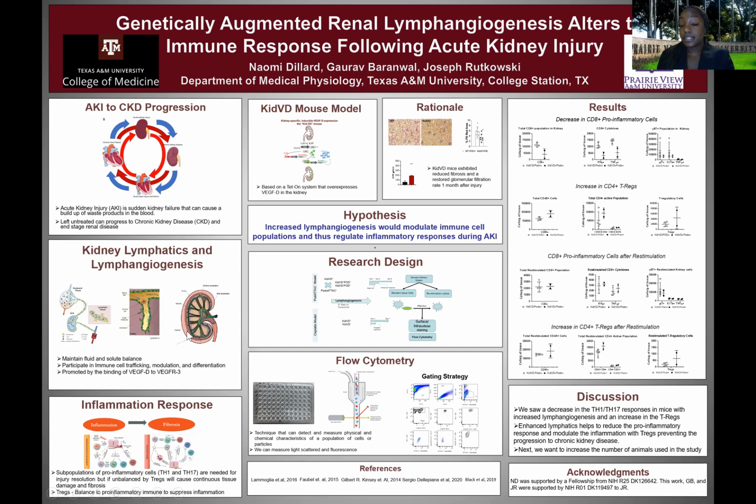The lymphatic system is important and plays a big role in injury resolution because they also play a role in immune cell trafficking. So as described down here, at the onset of injury, pro-inflammatory cells are recruited and needed for healing, but anti-inflammatory cells like T regulatory cells are needed to balance out this response. And without this balance, subpopulations of cells like Th1 cells and Th17 cells will cause continuous tissue damage, eventually leading to fibrosis and chronic kidney disease.